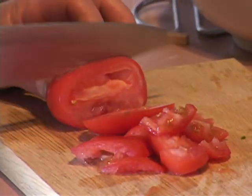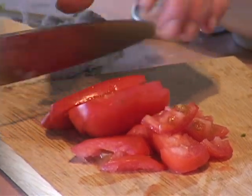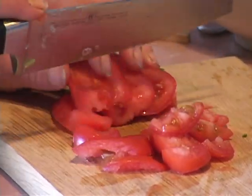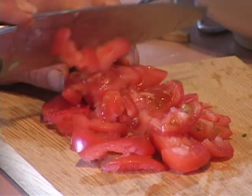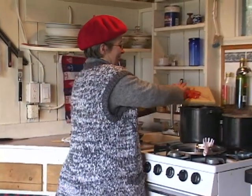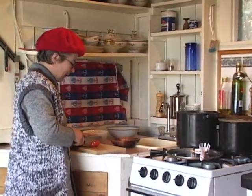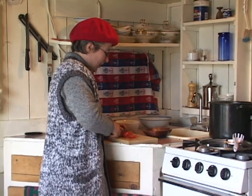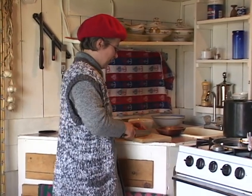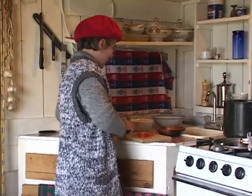Now there's two kinds of clam chowder, and I've opted for the red kind, which I think is called maybe the Manhattan clam chowder. Okay, another couple ones here. Just gives it a nice red color, and doesn't seem to hurt the flavor.